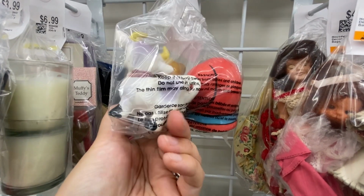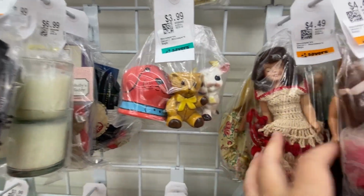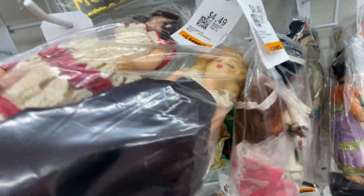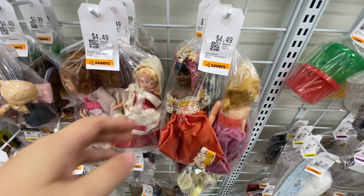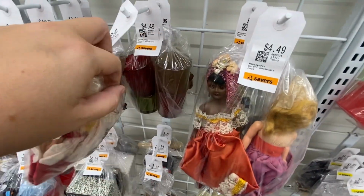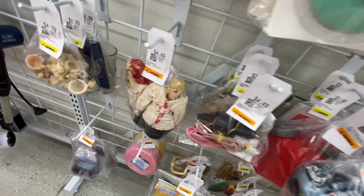dolls. I saw this cow salt and pepper shaker the other day with its broken counterpart, so I see they rebagged it with some other random single shakers. Here's more dolls again. These ones looked very old. Their eyes opened and closed, and then more dolls. And so I'm just kind of looking through to see if there's anything except dolls in the bag area here.